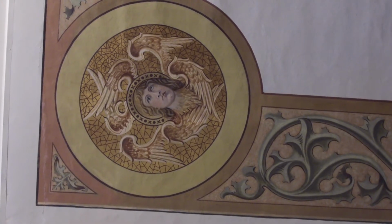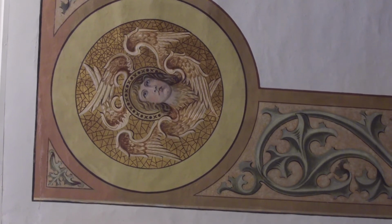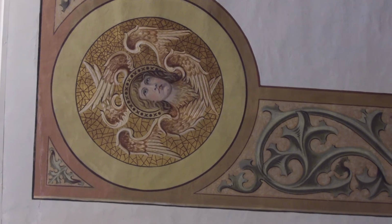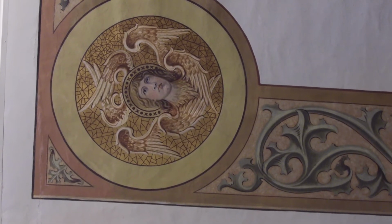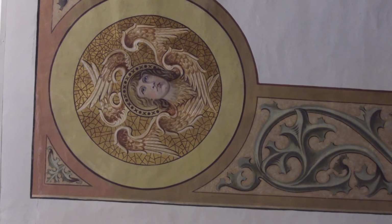In this corner of the ceiling, we see a picture of a man's head surrounded by wings. This is actually a symbol of St. Matthew. And the wings symbolise that St. Matthew, via the Gospel, was a messenger between men and God.